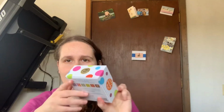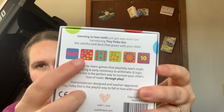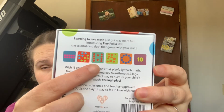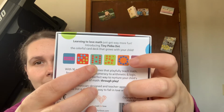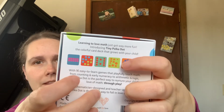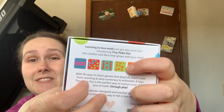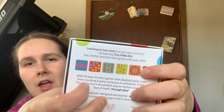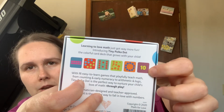And then I've also got this game called Tiny Polka Dot, which I learned about from Timberdoodle, and it is a fantastic game. It has numbers represented on 6 different styles of cards. You've got a 10 frame. This is meant to show odd and even. This is how the numbers would be represented on a dice, or a die, I guess you would say, or a domino or something like that. This is a very random scatter of the numbers that's intended for you to have to count them. You can't just see quickly how many there are. There's a circle with the numbers, and then there's the symbol for the number right there.